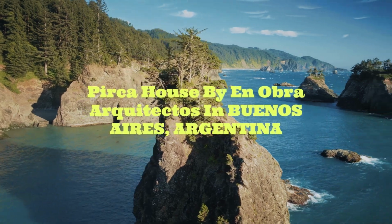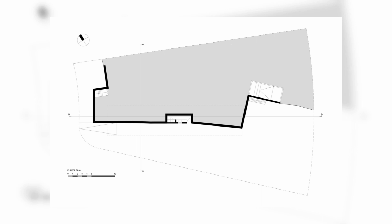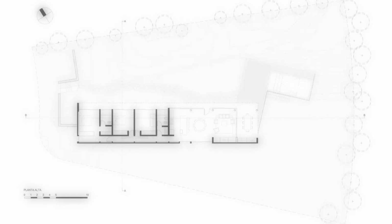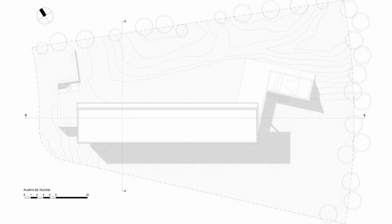Pirca house by Obra Arquitectos in Buenos Aires, Argentina. Bordering the coastal city of Pinamar, a series of urban development projects, among which is the Costa Esmeralda neighborhood.